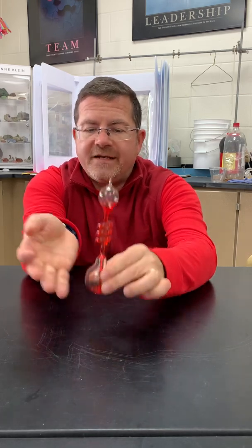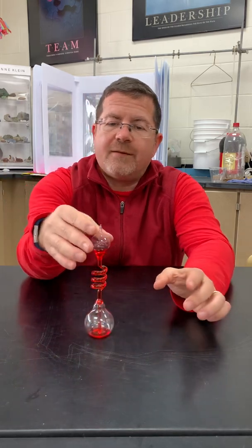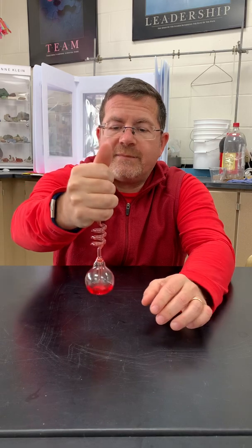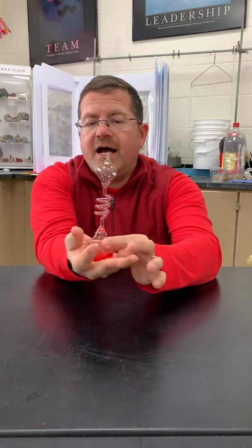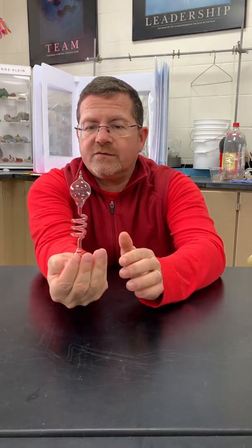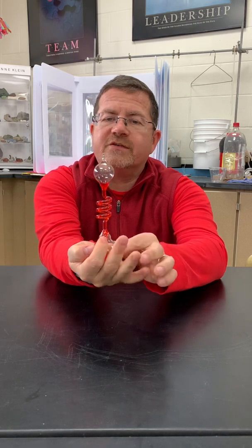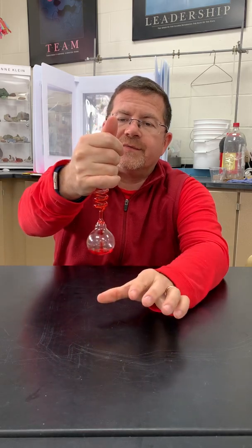So what would happen if I touched it from the top? Well, if I touched it from the top, I would increase the pressure and it would go right back down the other way. So I can increase the pressure down here. All right. Or I can increase the pressure up here.